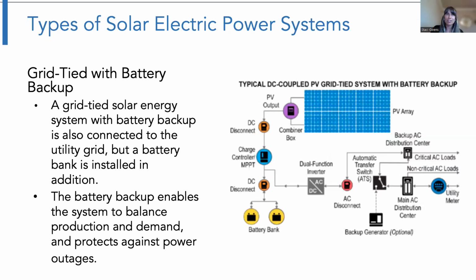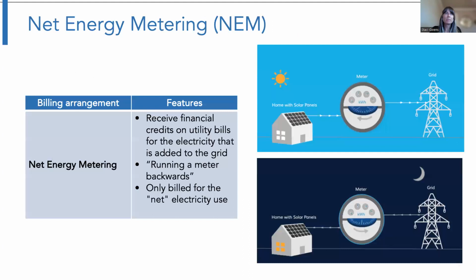Next slide, please. So now looking at grid-tied systems with battery backup, just as a high-level overview, a grid-tied solar energy system with battery backup is also connected to the utility grid, but a battery bank is installed in addition to the other system components. This battery backup enables the system to balance production and demand and protects against power outages. As you can see from the diagram on the slide, the inclusion of a battery significantly increases the complexity of the system.